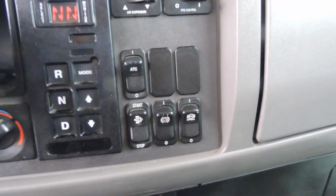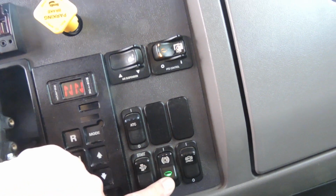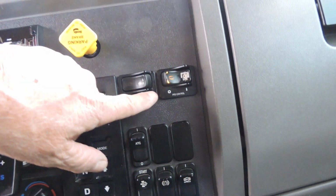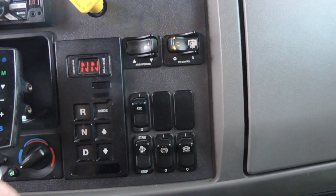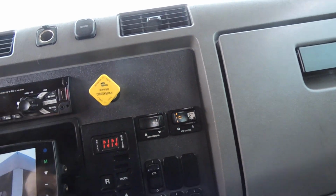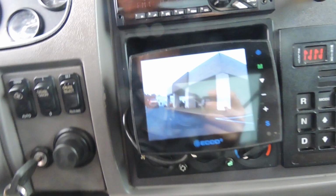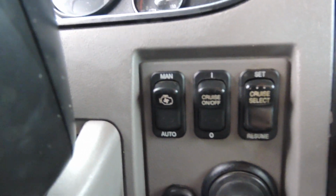And here you go. So you got a regen button here. Here's your jake brake. Everybody likes to know about that. There's your ABS, off-road traction control, another actual traction control, air dump for the suspension. There's your PTO to turn the PTO on, air brakes, of course, everybody knows about that, air conditioning and heater controls. Here you've got your cruise control and your manual fan if you want to have the fan running while you're waiting.